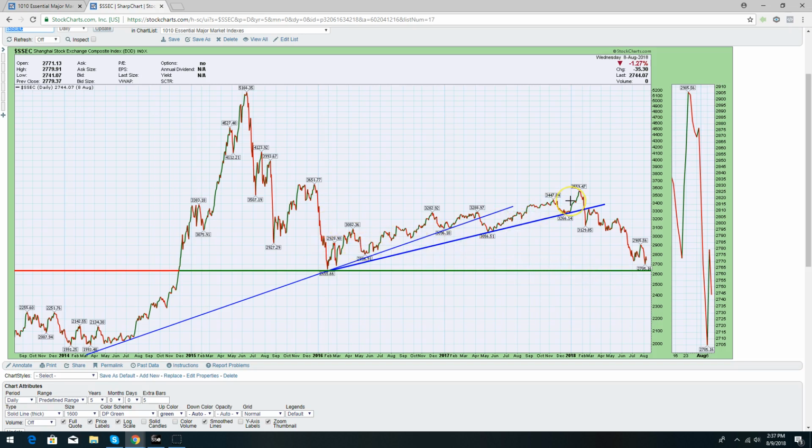This is not a bullish pattern right here, in my opinion. This is just kind of a long-term rising wedge. But as far as the trade war goes, they're getting the short end, and it is obviously hurting their stock market.